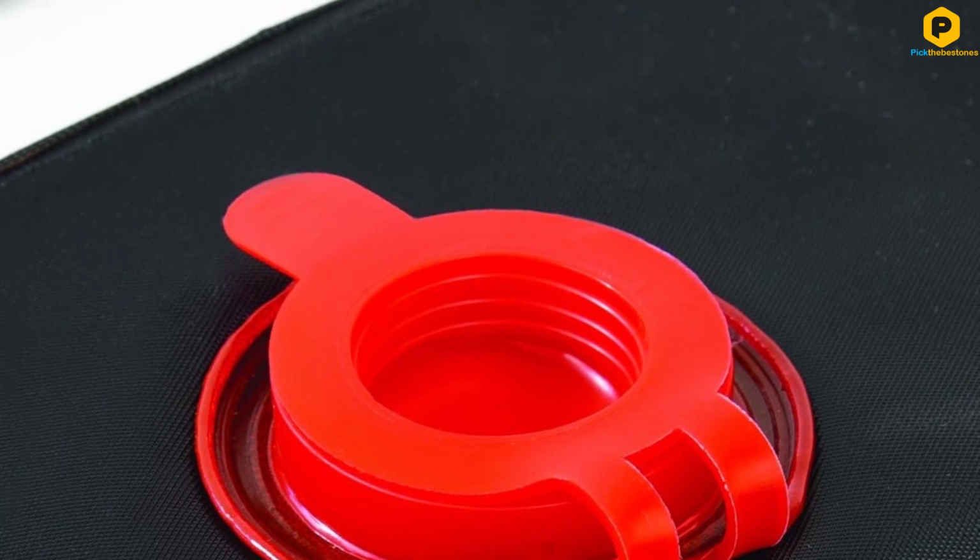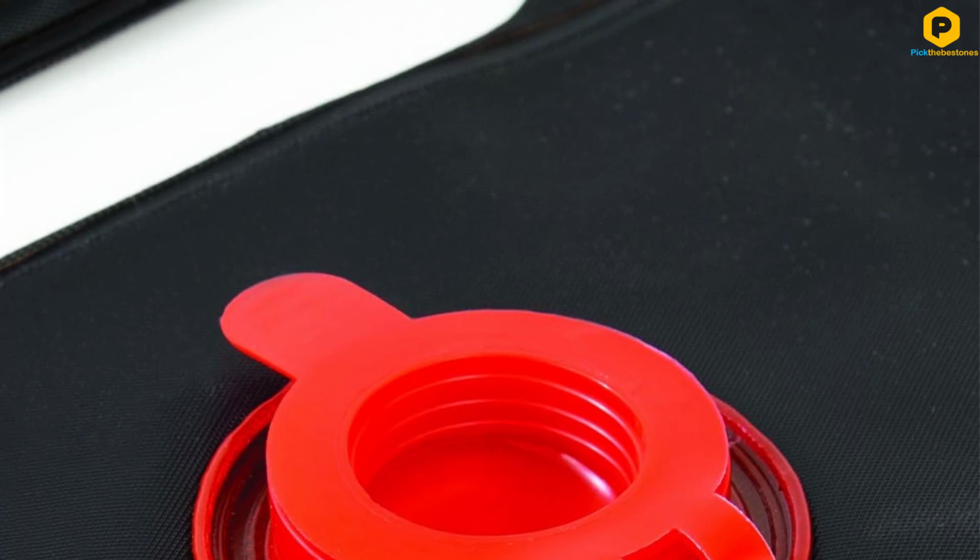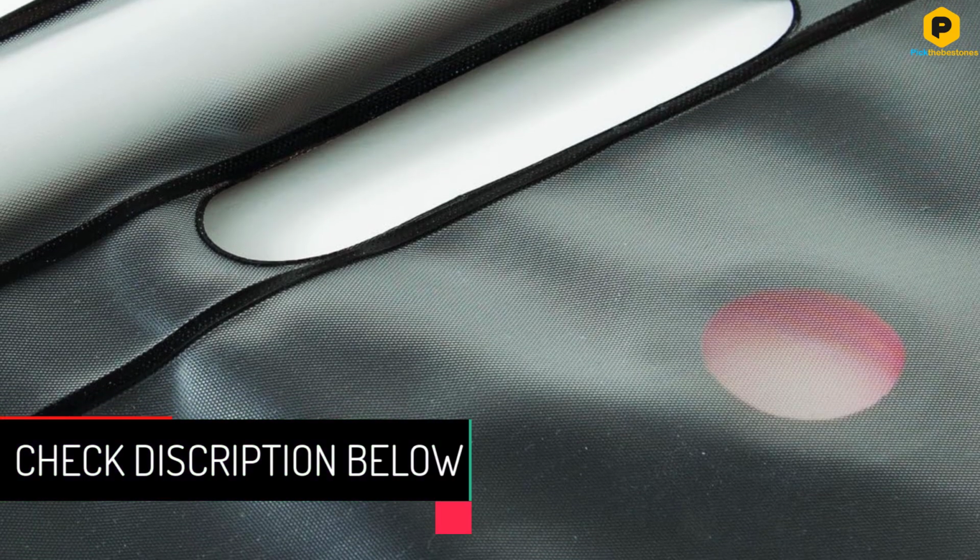The tube of this solar shower is flexible to facilitate easy showering. Its position on the solar shower bag is ergonomic and allows easy water flow. In addition, you can always use the on-off switch to operate the shower. This switch is situated at an easy-to-access position.